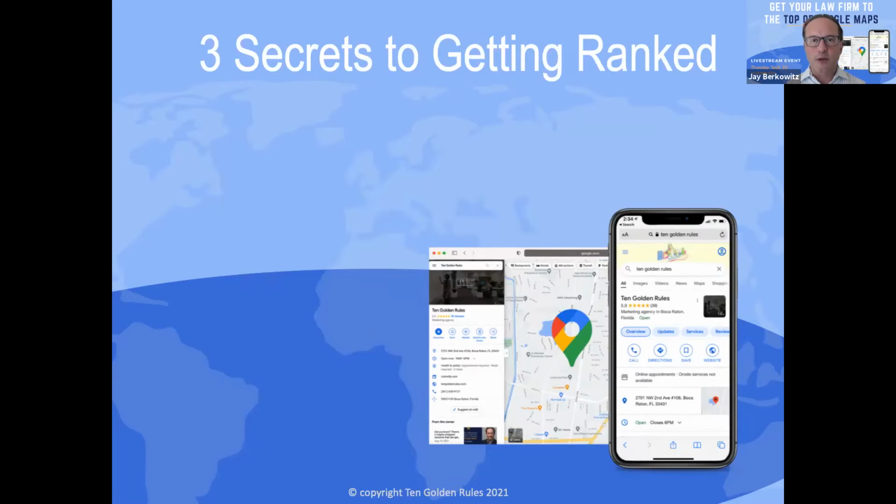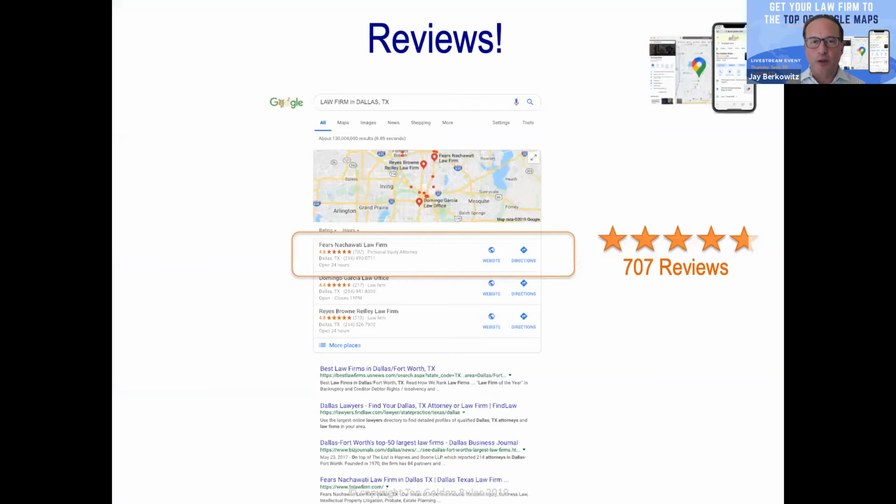Next up, the 3 secrets to getting ranked in Google Maps. So how do you get in that all-important 3-pack at the top of a search? The first thing is you need lots and lots of reviews. Typically, the firm with the most reviews is going to come up at the top, if everything else is equal. There's lots of other factors, like where the person's doing the search, the geography, and we'll get into the other 2 of the 3. But the first thing is you need lots of reviews.